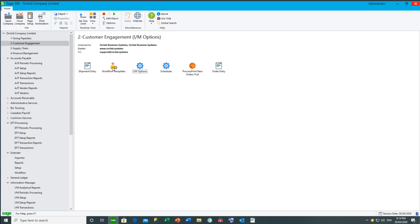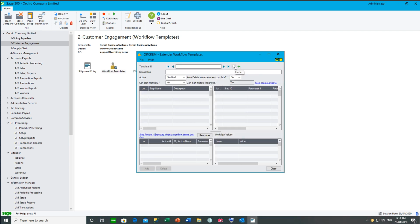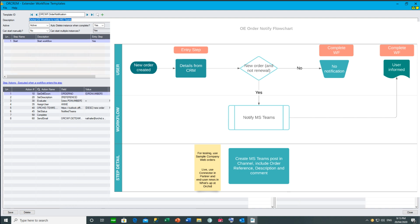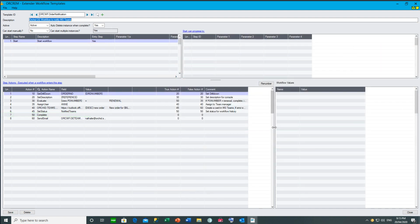I would also like to show the workflow template that is behind the notification to Microsoft Teams, my order notification template. It is a simple workflow, doesn't have any approval, it just starts and within the same step actually completes. We're still populating some values that are typically relevant for the console, like the drill down and the description, because they also go into the workflow history table.